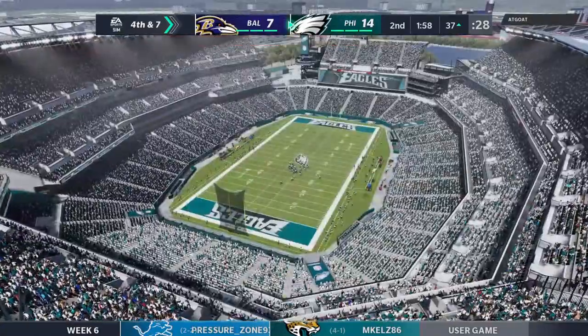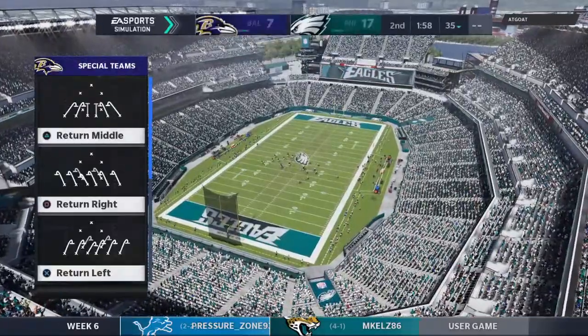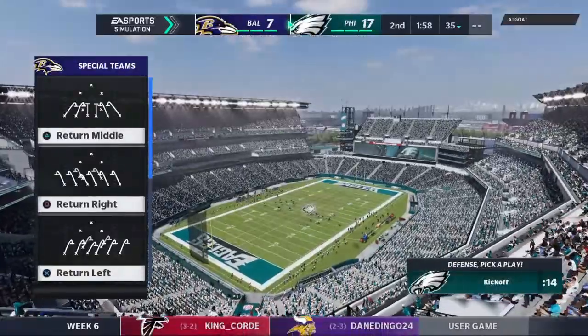And this one looks good. It is good. Right down the pipe. 1:58 left to play till we hit halftime.